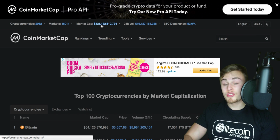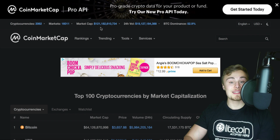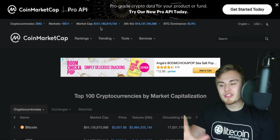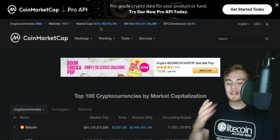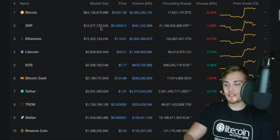Market cap is definitely showing very good signs. 121 billion, we were at 113 before, so we're up about $8 to $9 billion in terms of market cap. It's huge, guys, maybe 7 to 8. But for the most part, we are definitely shooting up quite a bit since before. So where's that money going? How is the money still moving into the exchanges? I do want to discuss that.